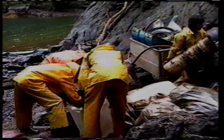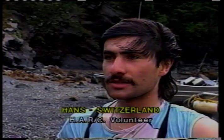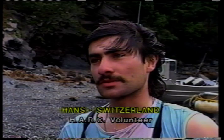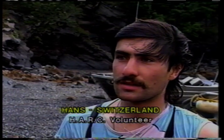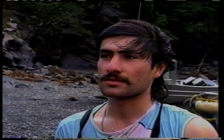The group began as a wildlife recovery operation during the early days of the spill, but has since attracted concerned volunteers from all over the world who simply want to help clean up oily beaches. I use mostly a car in Switzerland. I use also a car here in the United States. And I think in this kind I'm also responsible for this disaster.